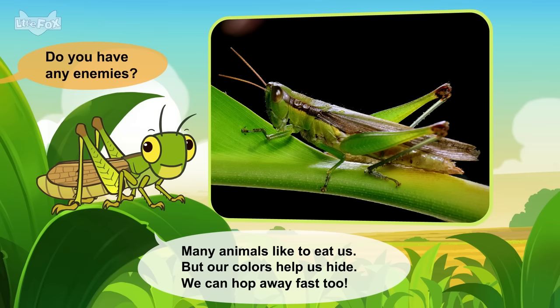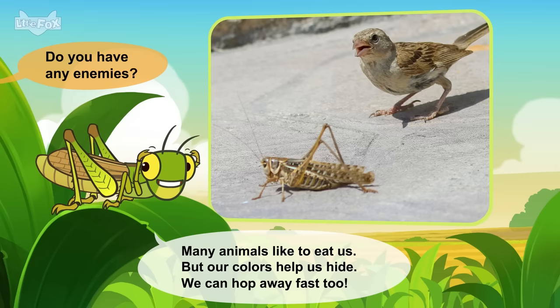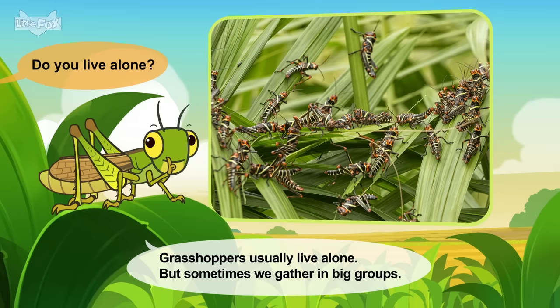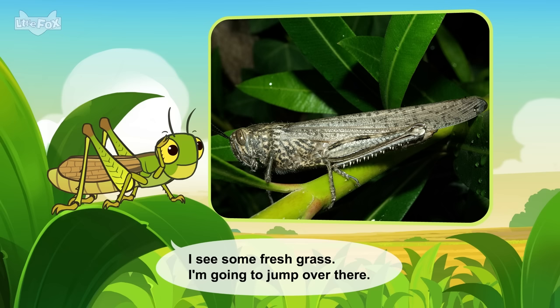Do you have any enemies? Many animals like to eat us. But our colors help us hide. We can hop away fast, too. Do you live alone? Grasshoppers usually live alone. But sometimes we gather in big groups. I see some fresh grass. I'm going to jump over there.